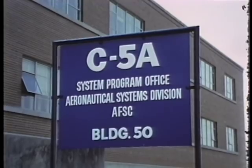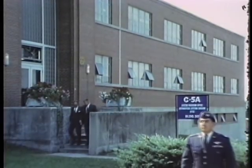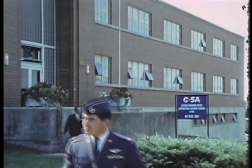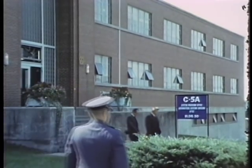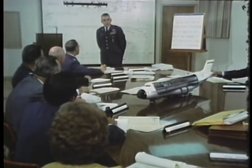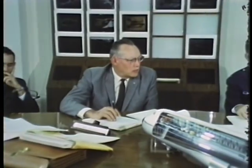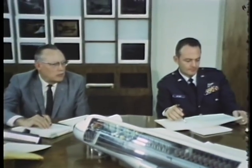Managing the program is the task of the C-5 System Program Office, or SPO, of the Air Force Systems Command at Wright-Patterson Air Force Base, Ohio. This is the nerve center, where the Air Force monitors the where and how of building the aircraft and meeting an unprecedented schedule.